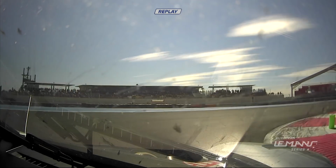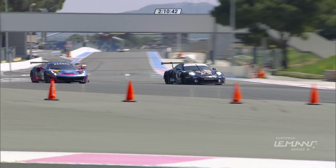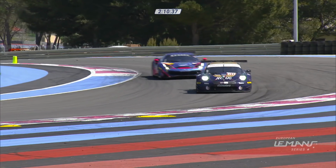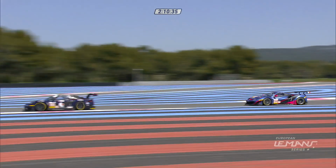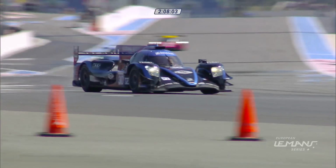American driver, well experienced in the US, not so much here in Europe. Rahel Frey, she's been tucked up for 4th place by Fabio Babini. Rahel has had the occasional GT drive, did lots of DTM racing.